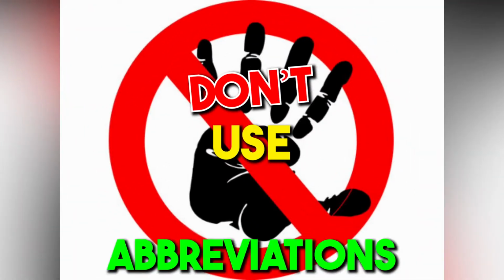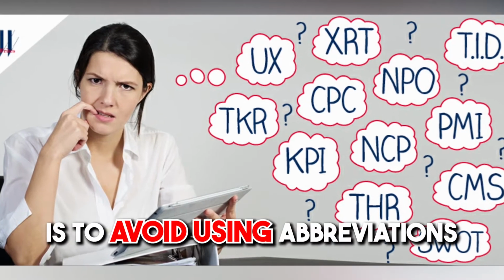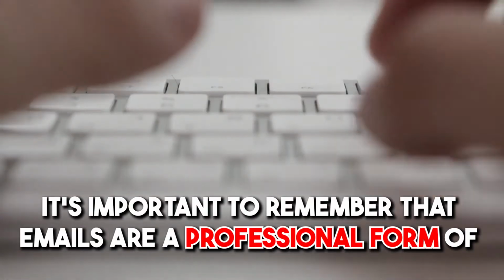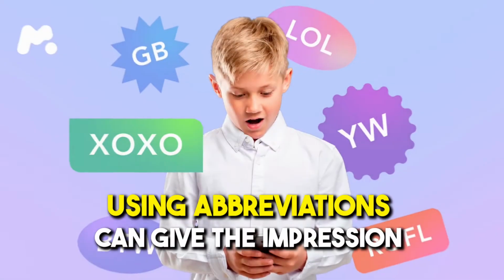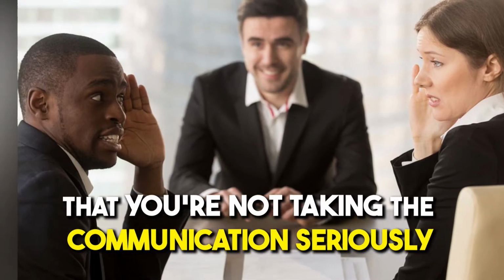Next, don't use abbreviations. The first don't of professional email writing is to avoid using abbreviations. It's important to remember that emails are a professional form of communication and should always maintain a formal tone. Using abbreviations can give the impression that you're not taking the communication seriously.